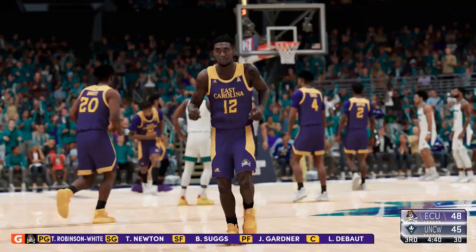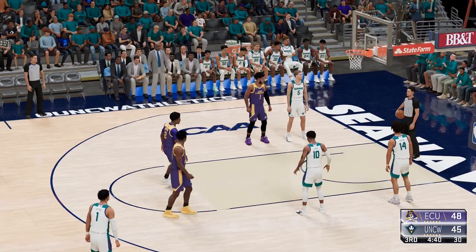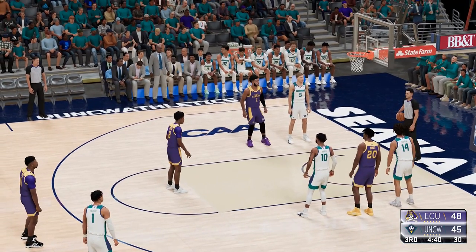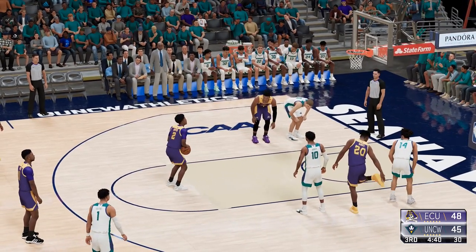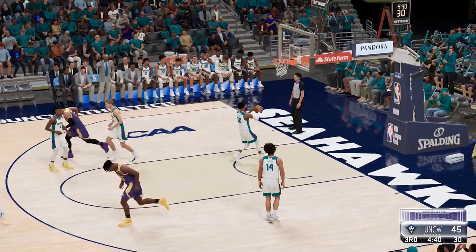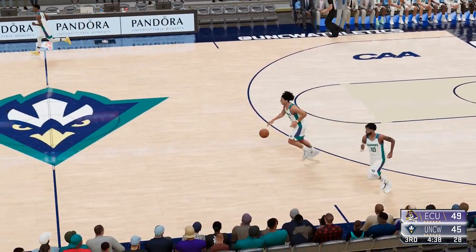Batuma Berube and J.J. Miles are going to check into the game here for the Pirates as Tremont Robinson-White and Ludgy DeBow are going to go to the bench here for ECU. Newton's going to hit the free throw, and it's now a four-point lead for East Carolina.